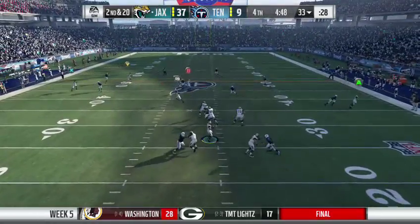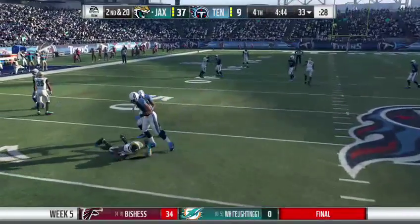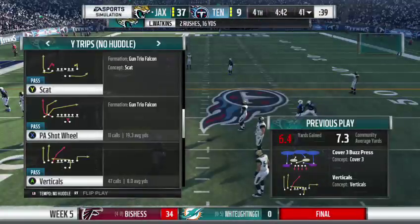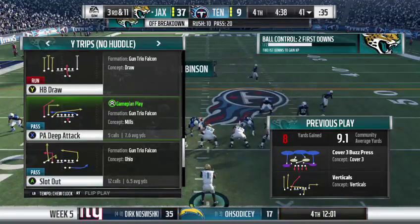Out of the gun, they'll look to throw. Room here to run. And avoids the contact by sliding. He turned that into a nice gain. Gets him 8 yards closer for third down.